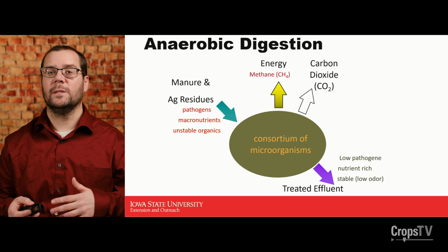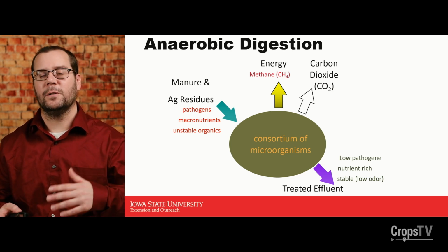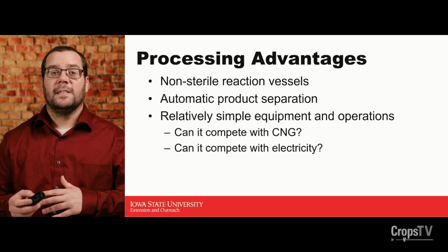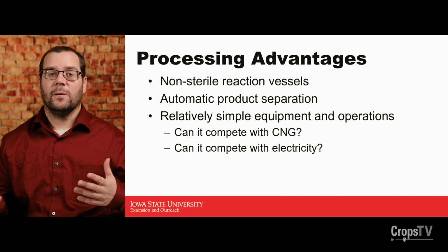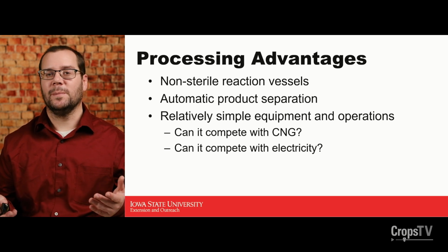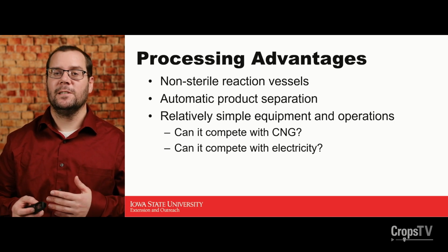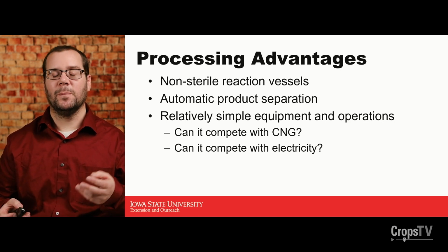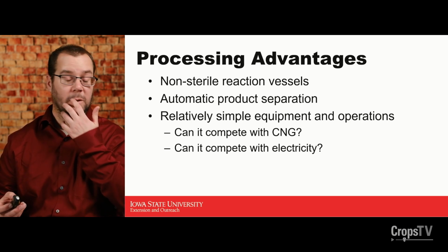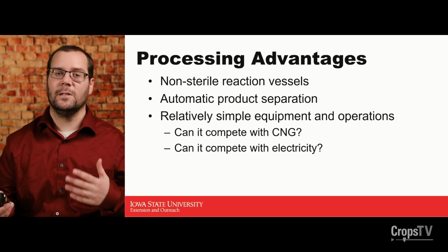And as I mentioned, that CO2 is biogenic, right? It was CO2 in the atmosphere. We turned it into plant material for some period of time, and now we're transforming it back into carbon dioxide. The big advantage of anaerobic digestion, at least relative to other conversion pathways when we think about manure, is I don't need sterile reactors. And with manure, it's almost impossible to be sterile, right? It's going to be dirty. It does give us automatic product separation, so that's pretty nice, right? The methane will bubble up to the surface rather than staying dissolved, so we don't need fancy equipment to try and separate it, which is good since it's relatively dirty. Membranes and things like that can get dirty if we try and use those.